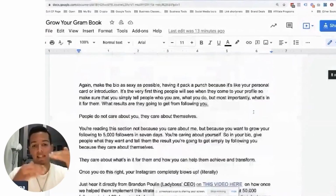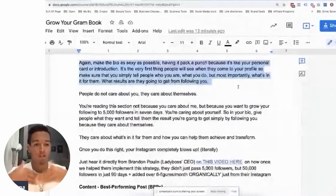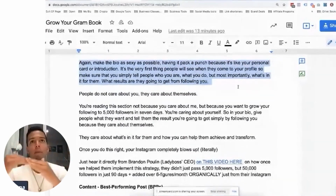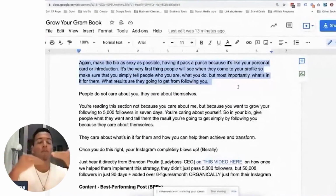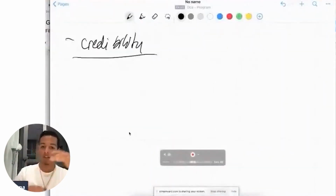Make the bio as strong as possible. Have it pack a punch, because it is your personal card or introduction, right? It is the first thing people see when they come to your profile. So make sure you tell people who you are, what you do, who you help, and most importantly, what is in it for them, what result they're going to get by following you. And I know this might sound super basic. I'm going to give you a very simple framework that we use to make this happen.